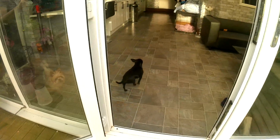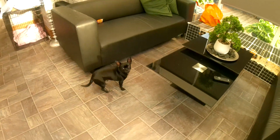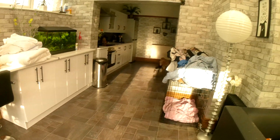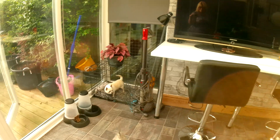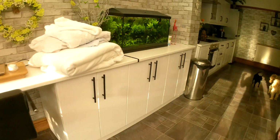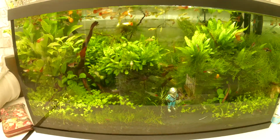All the dogs are waiting for their breakfast. You alright, Max? It's my boy. So, doing the morning run around. Fish tank, they've been fed already this morning.